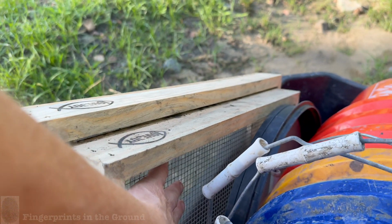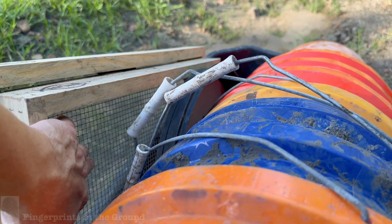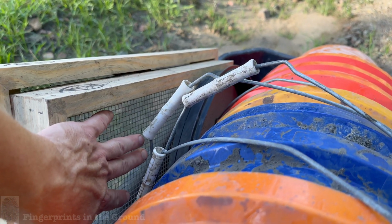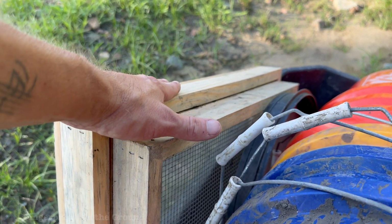So this 1/4 inch will catch the bigger gravel. If you find a diamond in this top tray, congratulations, you've hit the lottery. And if you find one in the bottom tray, that's where most people find them.